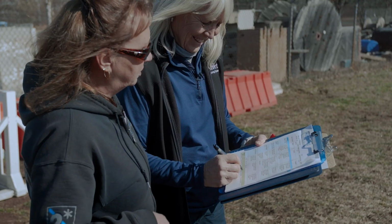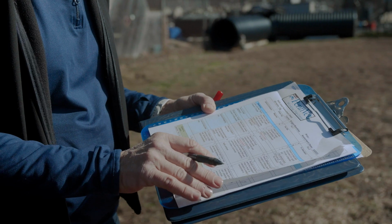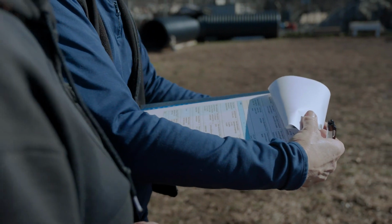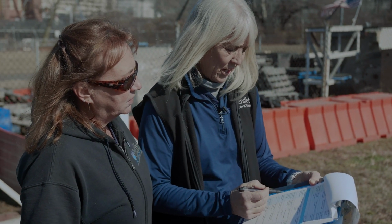As we're keeping track of our dog's development, we make sure that we're following our skills assessment sheet, which gives us a great idea of where the dog is currently at in its training and progressing along till it's ready to be placed with its handler in its new job.